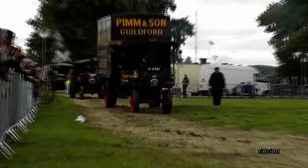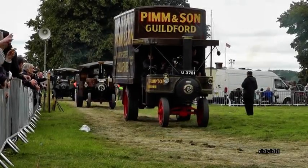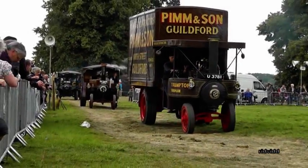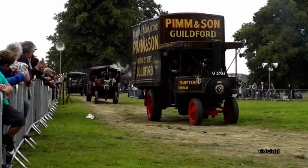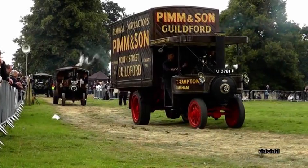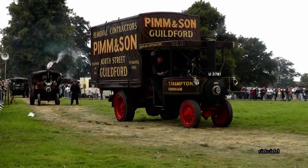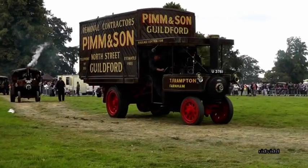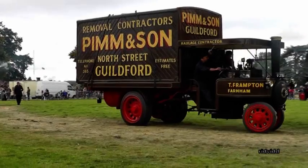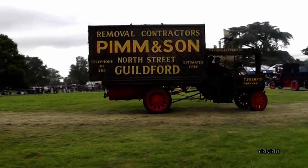There's only 4 manned steam wagons left in existence. It's a 5-tonner, built in 1916, new to the Frampton family, as it says on the bonnet sides. And it does show the extent of the space on these vehicles taken up by the horizontal engine and cab. And if you look at this Simmons and Son body, more of it is hanging over the back wheel than there is forward of the back wheel. So the payload on these vehicles is not over great. Next one's a Foster, and it's silly to us, isn't it?